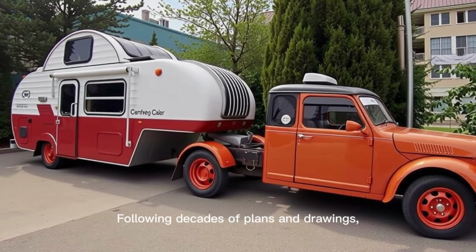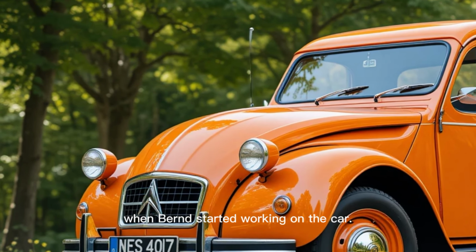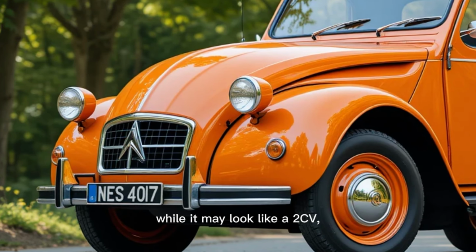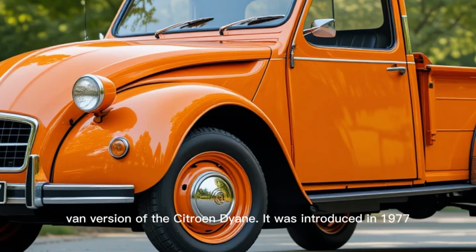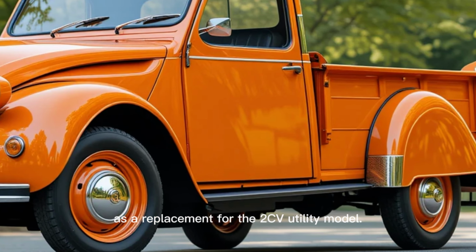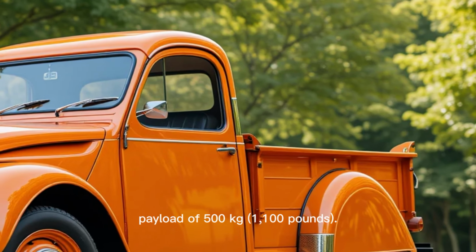Following decades of plans and drawings, the semi-camper combo was transferred from paper into reality beginning in 1996, when Berndt started working on the car. But there's a catch here, because while it may look like a 2CV, it's actually an Acadiane underneath. If you're not familiar with the latter, it's a panel van version of the Citroën Dyane. It was introduced in 1977 as a replacement for the 2CV utility model, a bit more modern. It also had a bigger payload of 500 kilograms, 1,100 pounds.